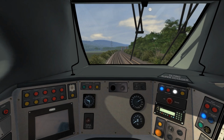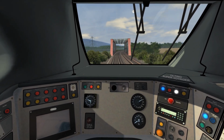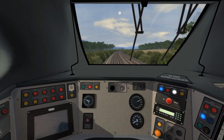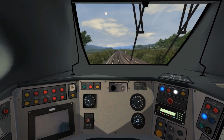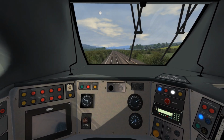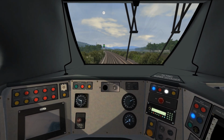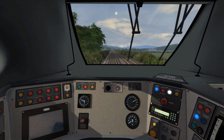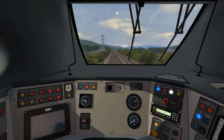I can now see the girder bridge coming up just here. So at this bridge, as already mentioned, we've got 3 miles to go to Exeter St David's, and 1 1/3 miles to go to an upcoming 80 mile per hour speed limit. At this signal, we've got just under a mile to go to that limit. I'm going to see a warning board in a moment that says 65 on it, but should say 80.